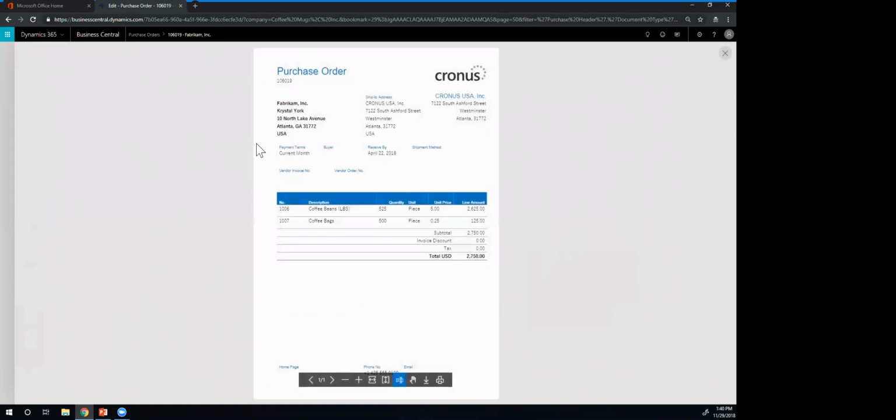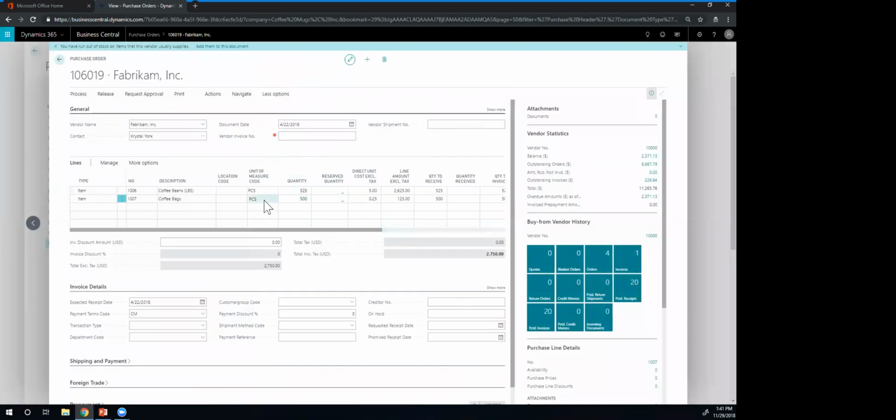And so what I've done so far is I have a production forecast that automatically generated a production order. And from the production order, I created a purchase order to source the ingredients for that particular order. And also the production order has been scheduled.